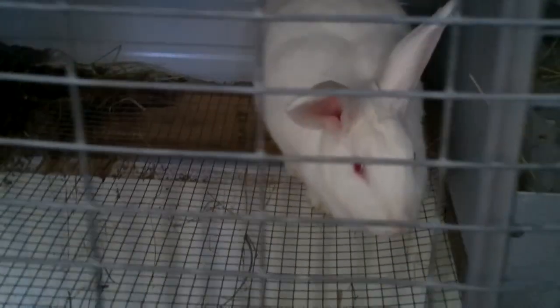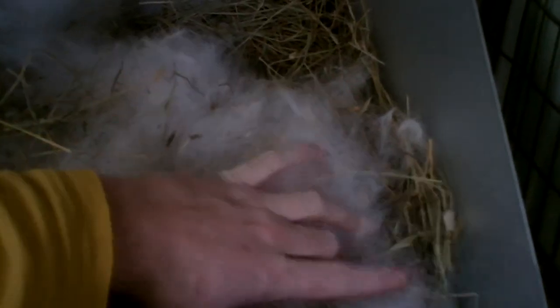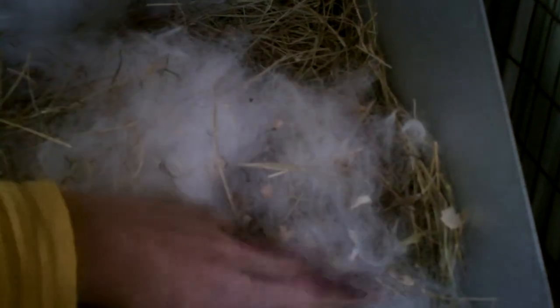This is one of my does, and she had babies about a week and a half ago. I'm going to see if I can get in here. You can see them wiggling in there. Let me see if I can get you where you can see them. I'm going to try to do this one hand. I'm going to open up the pen and pull back this fur so y'all can see all these babies.